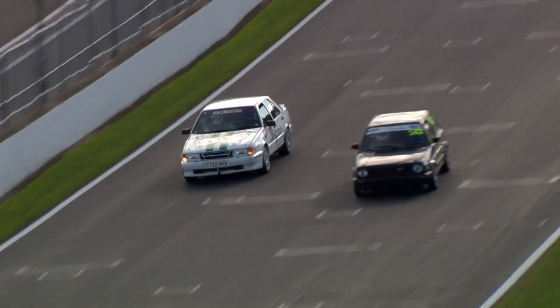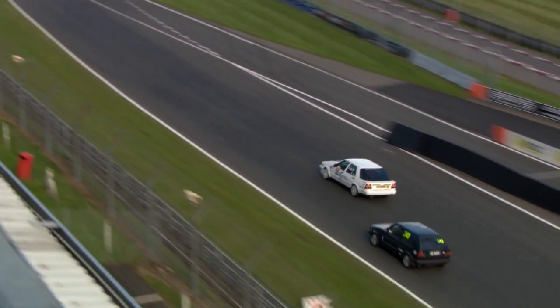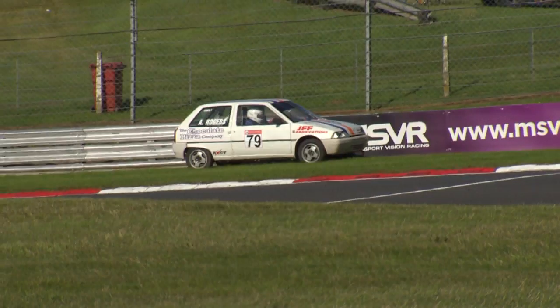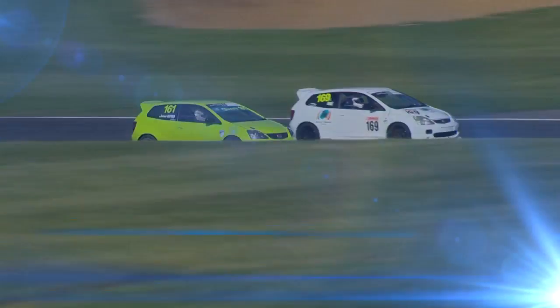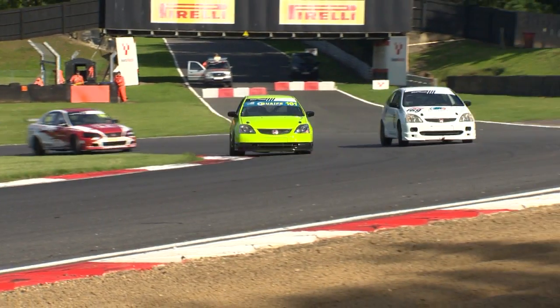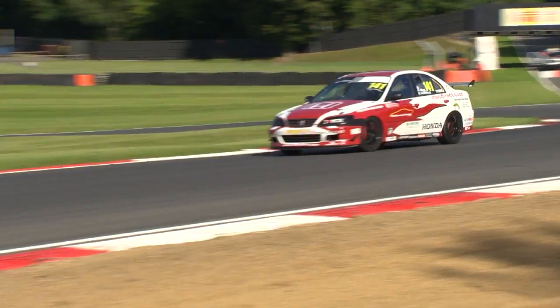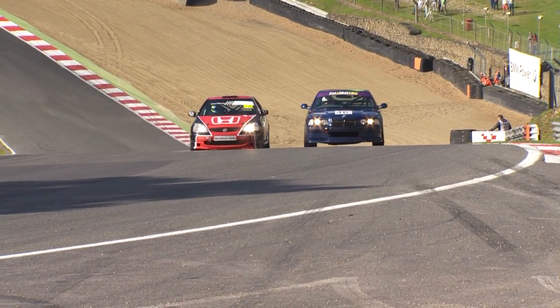Wherever you look, there are battles. Here's the Saab 9000 of Stephen Field making its way past Simon Arthrell's VW Golf. But Ayrton Rogers' Citroën is done for the day. Here's a good late race scrap. This is for 5th place in the Pre-03 division, and it's James Alford's green Civic just ahead of Ross Craig. And then you've got the 141 Ben Griffiths Honda Accord hunting them both down.